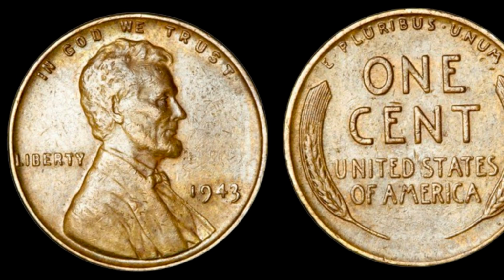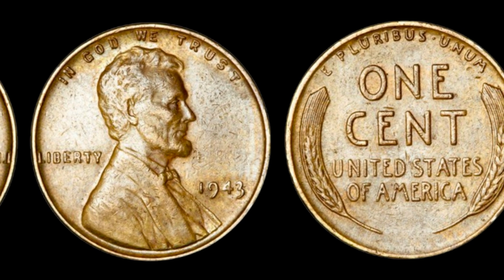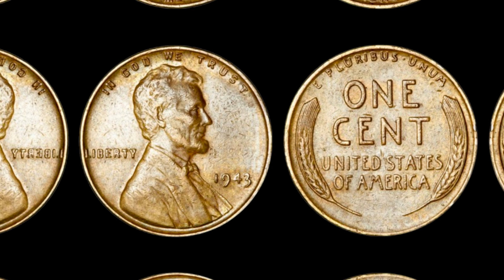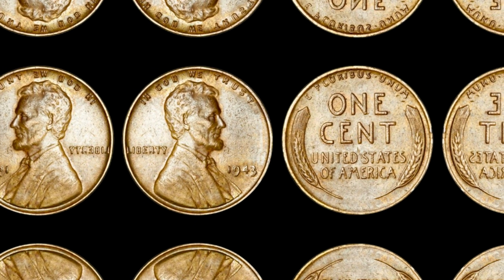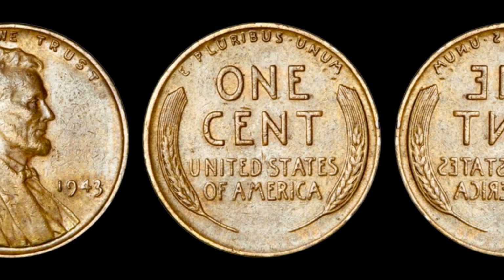The penny that fetched this record-breaking price was a near-perfect example of a 1943 copper penny minted in Denver, and it was in excellent condition. The bidding was fierce, and it ultimately set a new benchmark for how much collectors are willing to pay for this coin.